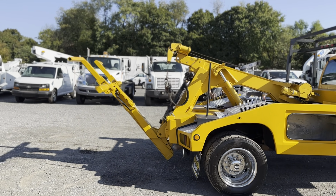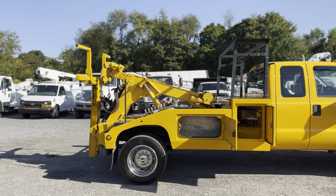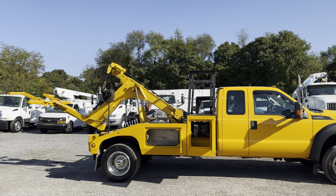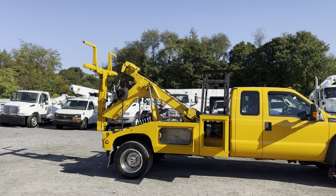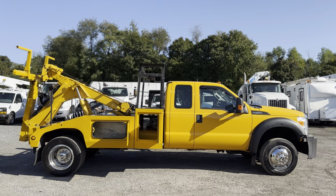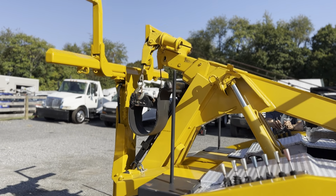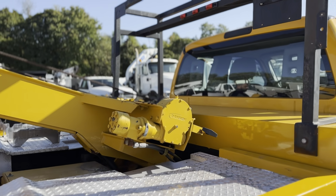Got work lights off the back. Again, dual Ramsey winches. The truck will come as pictured. Now there is no towing equipment other than what you see. So inside those boxes are empty, and you will have to buy your own straps or chains, forks, whatever you want to use with this. You will have to buy those in addition. So I don't have anything related to towing in addition to what you see. Winches are working as they should, dual Ramsey winches.